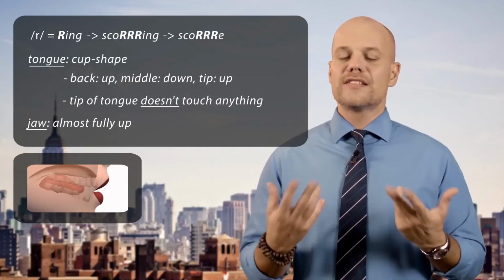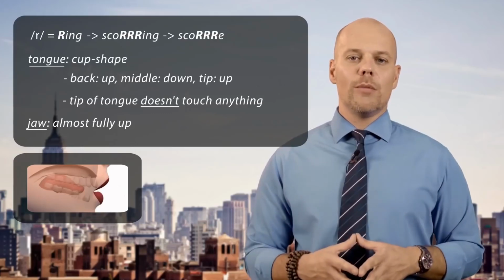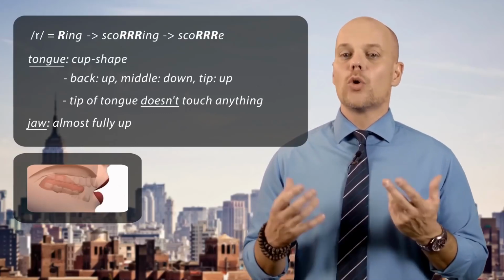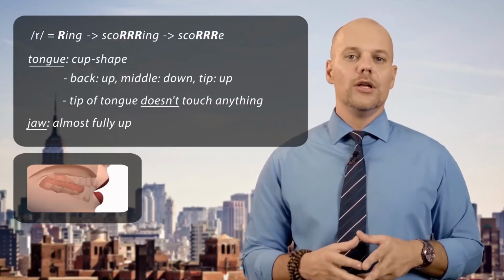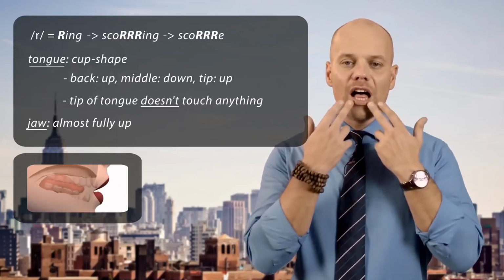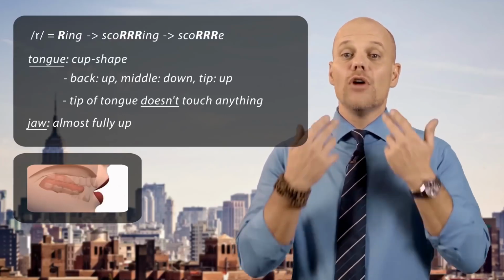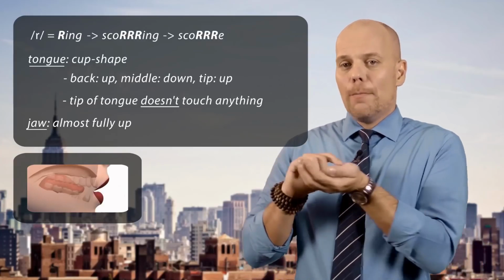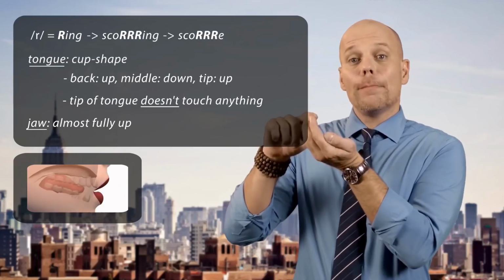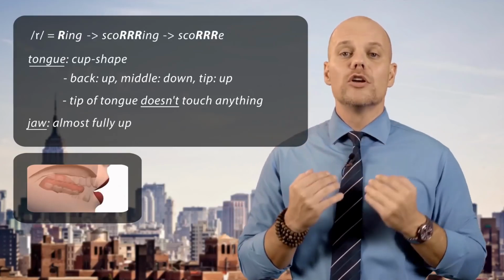Score. This is where the real challenge starts. Now, some of you probably have said something wrong because you relaxed your tongue and relied on your lips or you opened your mouth too much. Pull the tongue back, curl its tip up, and move the jaw up after the O sound.